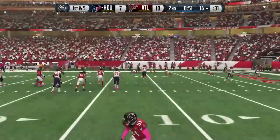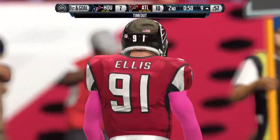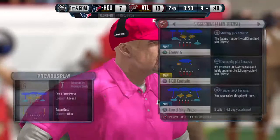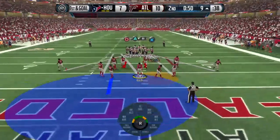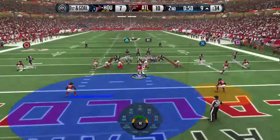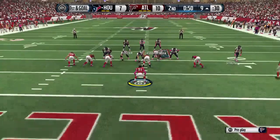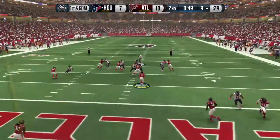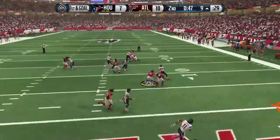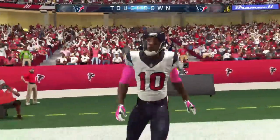And the catch is made by Griffin. The Texans call a timeout, their first. They step up to the 9-yard line. First down here after the completion. Mallett standing back in the shotgun, ready for the snap. Texans, touchdown. That's his second touchdown today.